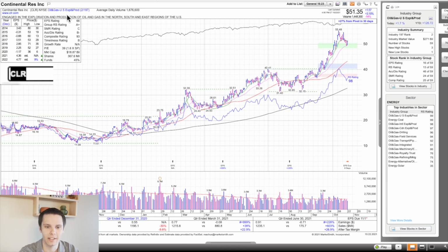This is in oil and gas, which has been a very hot group right now. It's ranked second out of 197 groups, so you have that A+ group strength rating. Within that group, it's 13th on a relative strength basis out of 59 and 25th on a composite basis. It has a relative strength of 98. So the fact that 98 puts you 13th in that group just shows you how strong the group is recently. It's got a B- accumulation distribution rating and a 93 composite rating.